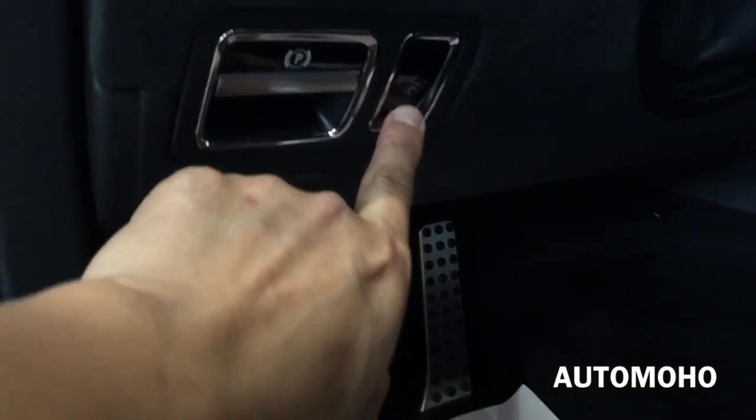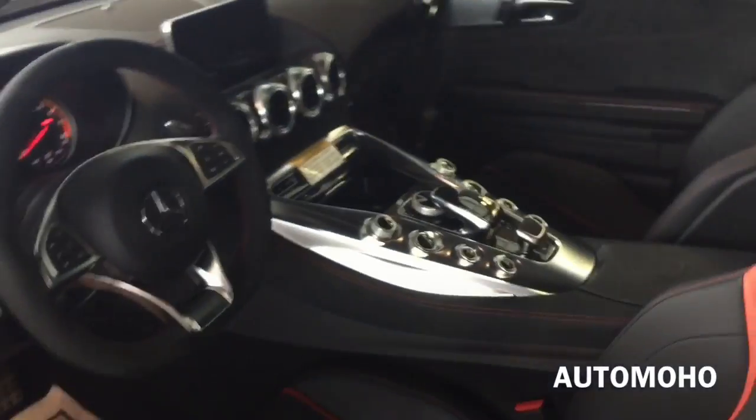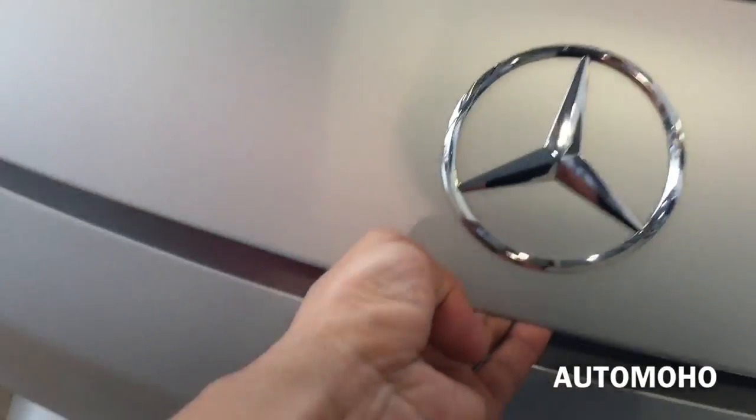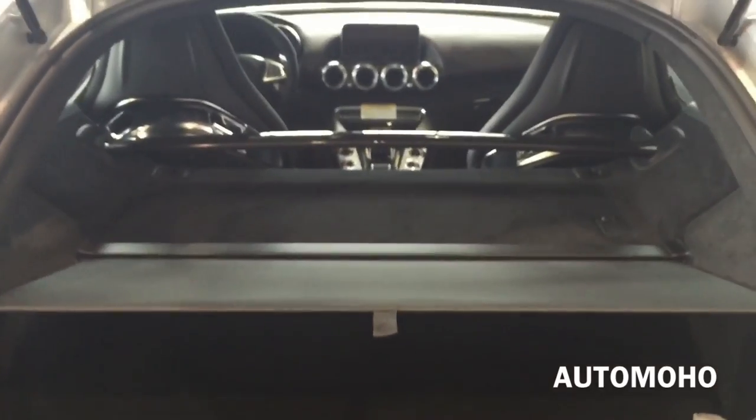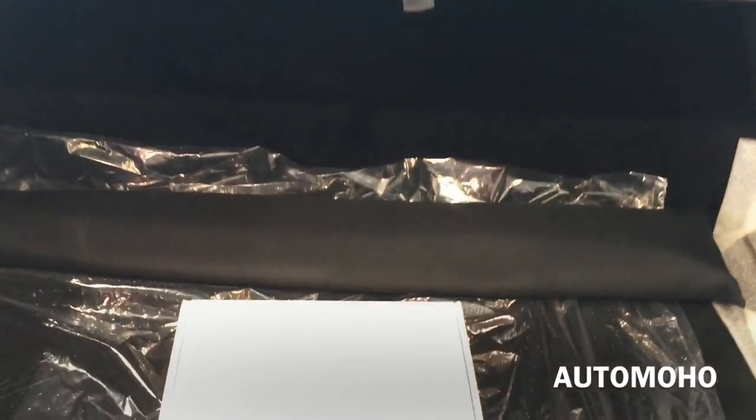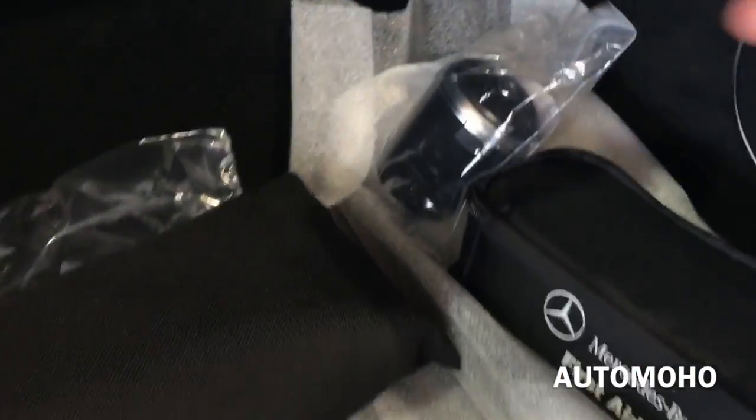Okay, now let's pop the trunk and see how much cargo space the trunk offers. So the trunk in the AMG GTS is very spacious. It offers 12.3 cubic feet of cargo space, which is plenty of cargo space for its class. And there you also have the 12-volt power plug. Here you have the subwoofer and different accessories that come with the car, your AMG floor mat.